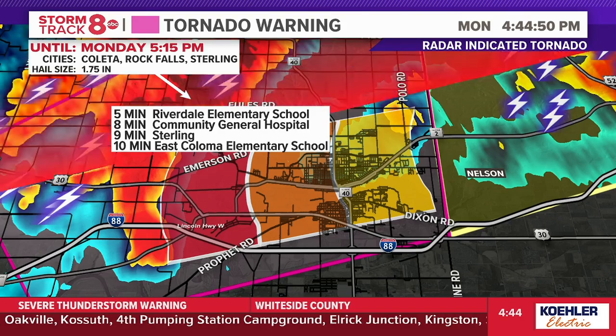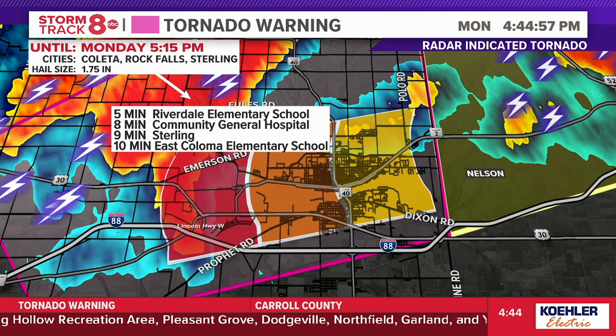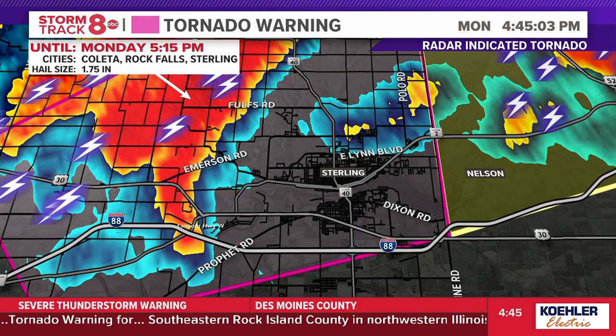We have spotters out there. We're going to get some pictures possibly from our spotters, okay? But we're letting you know you need to be in your safe place when it comes to this particular storm as it continues to make its way off to the east-northeast. So that tornado warning until about 5:15.